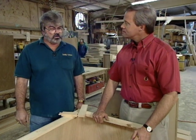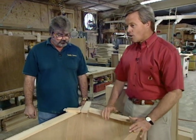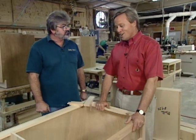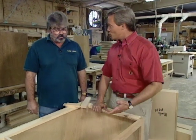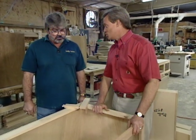Okay, good. What about hinges? I know that's a big point. Hinges are important. Spring-loaded self-closing is a very good hinge to make sure that is on the cabinet. Okay. Now, cabinets are a real major investment, and you really want to make sure that the outside of them really hold up and are durable. How do you know when you have a good finish on the outside?